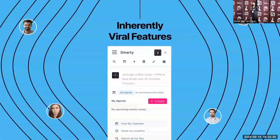And the reason we're growing so quickly is because Smarty is inherently viral. Every time you send a calendar event, an email, or a scheduling link with Smarty, it says "sent with Smarty." But we have a larger marketing and go-to-market strategy using owned media, earned media, and we're starting to get into paid ads.